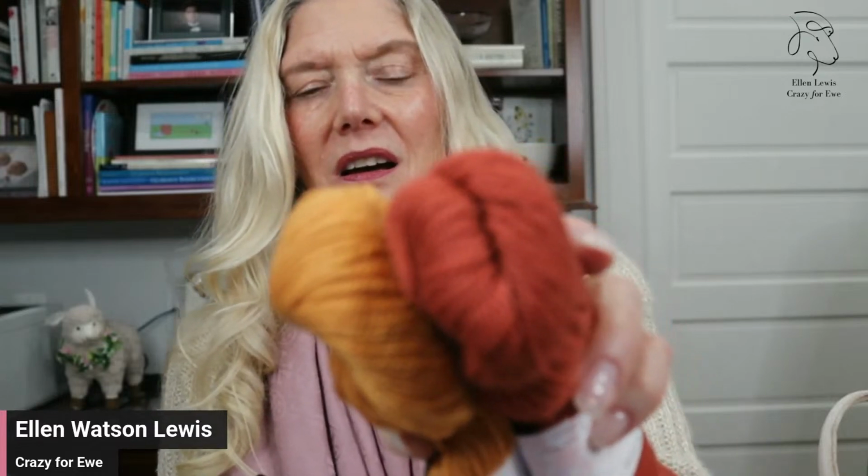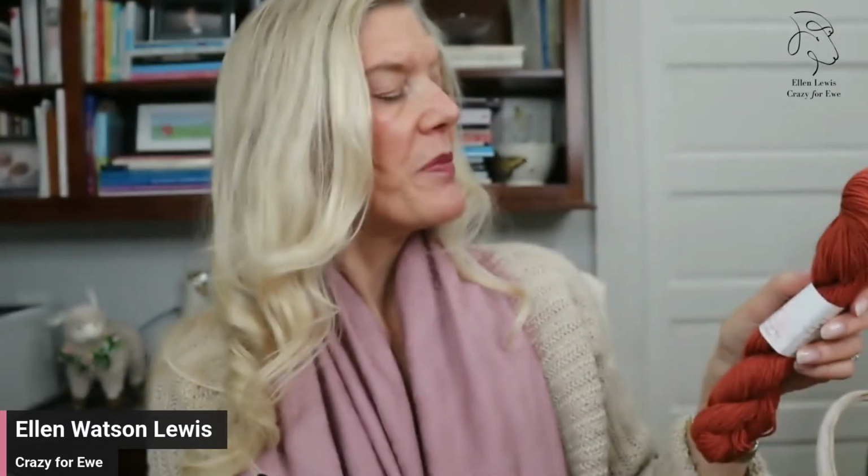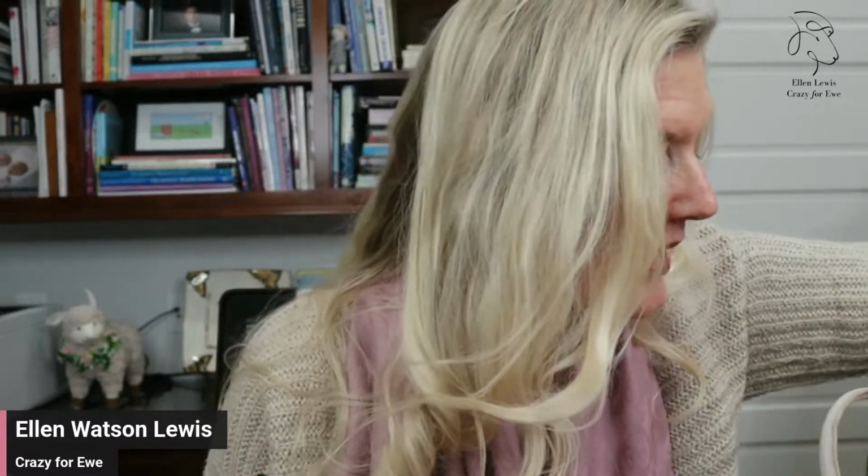And then, of course, we have these gorgeous warm earth tones. This one is called saffron, and this one is called brick. Might have called this paprika, but nobody asked me. Okay, so those are the two main yarns in the line. But I also want to share with you this super fun thing that she has that is going to make all of you smile.